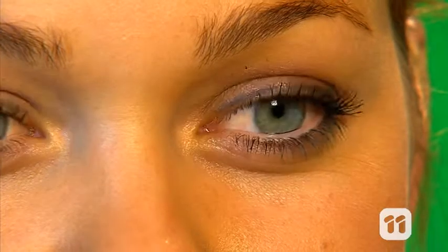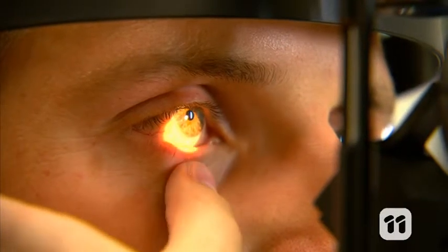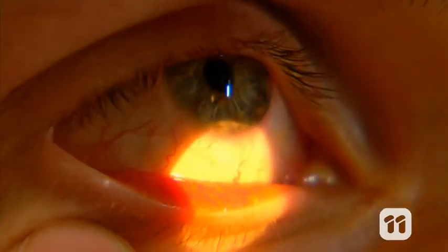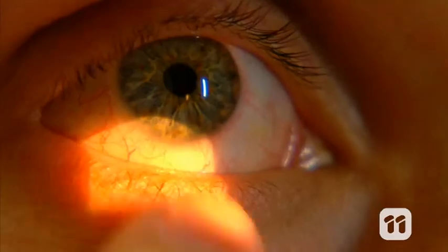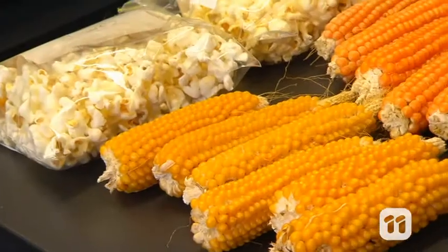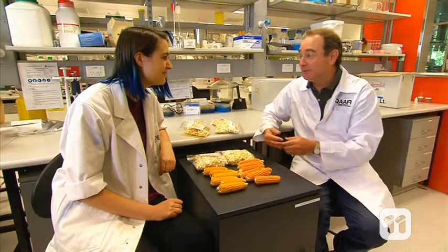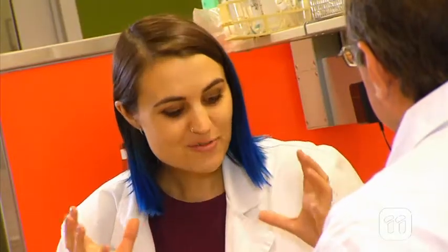So in humans we're really susceptible to blue light damage, and these pigments accumulate in the back of our eyes. So we can't produce them ourselves, we have to get them from our diet or from supplements, and corn is one of the best sources of them, and popcorn's a particularly good source. So you've got some that you've actually popped here. What's the difference once you've popped these two different types of popcorn?